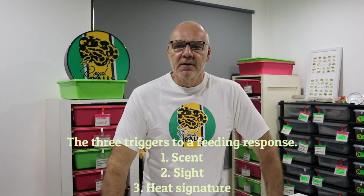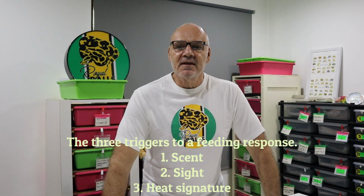And if your snakes are feeding on a regular basis, that's fine. That's all you need to be doing, and you don't need to change anything. Okay, feeding response in snakes. There are three prime senses that a snake uses that generates a feeding response. The first is scent, and scent is probably the most important sense in a snake. Your snake has a smelling super sense. It's also what allows the snake to know that it's feeding time even before you start opening tubs. The other senses that snakes use are sight, movement, and heat signature, and these are used at closer range.